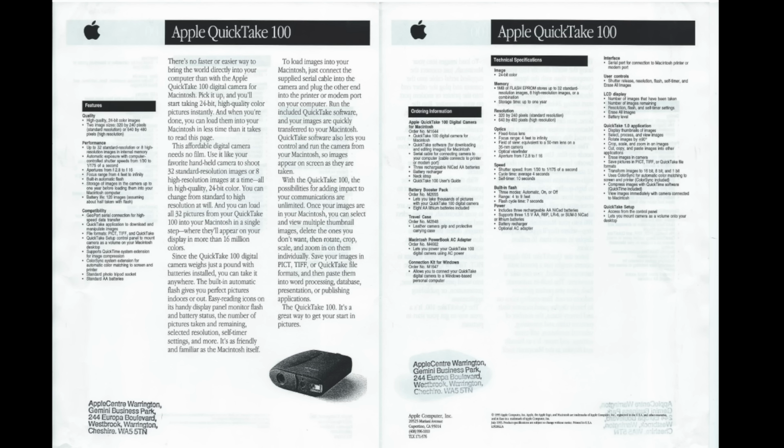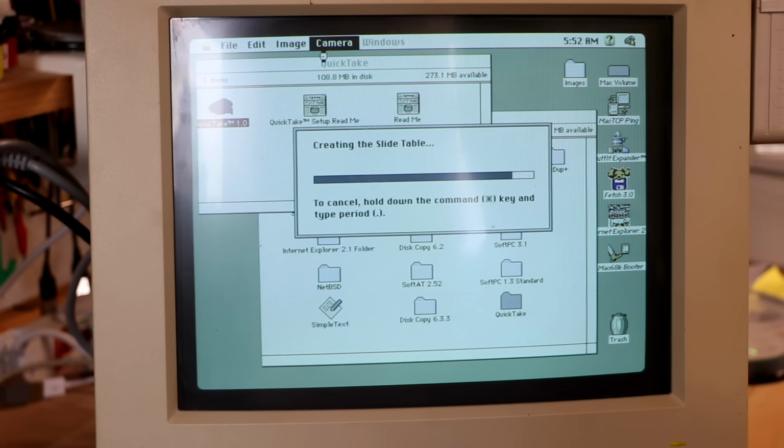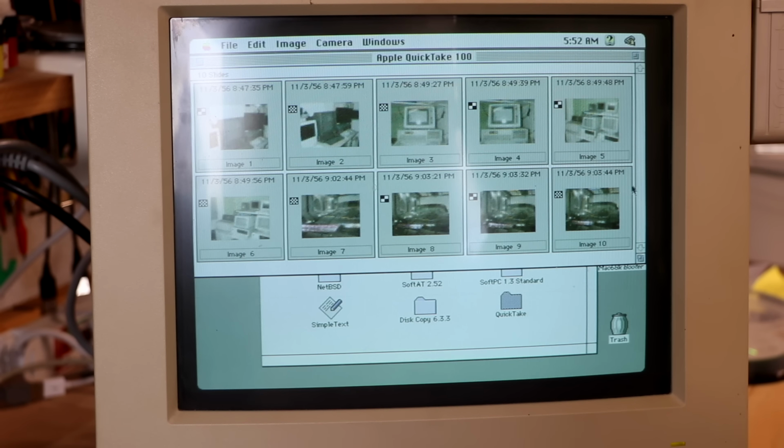Simple lens, look through the viewfinder, point and click, and it will take your picture. 8 photos at 640 by 480 pixels, or 32 at 320 by 240. All in 24-bit color, stored in 1 MB of internal flash. No memory cards, no screen, you'd shoot first and discover the results later on your Mac. Very much like in the good old days of analog film photography.